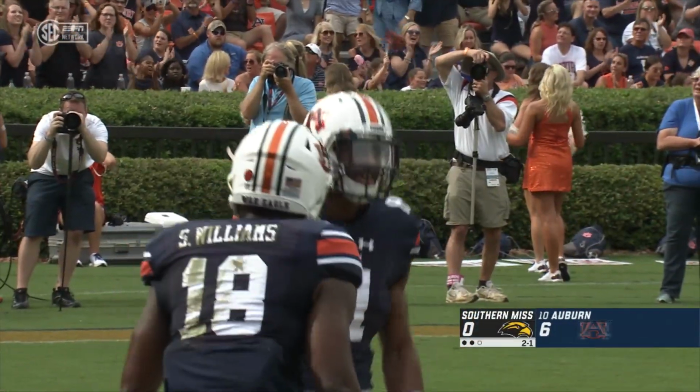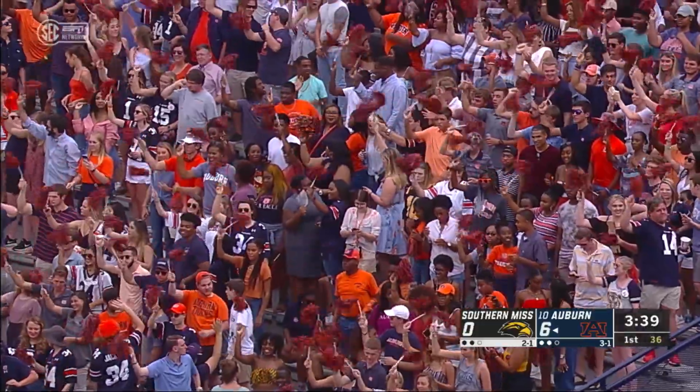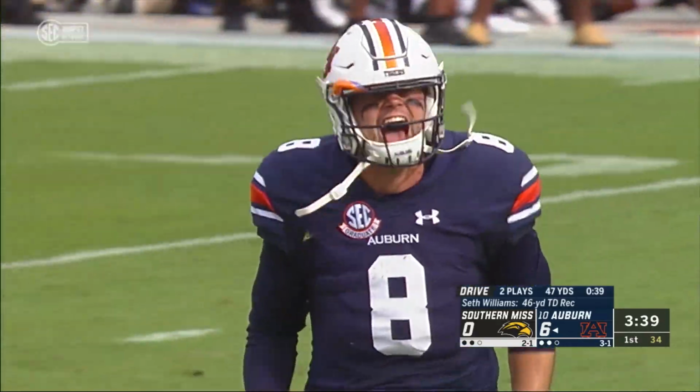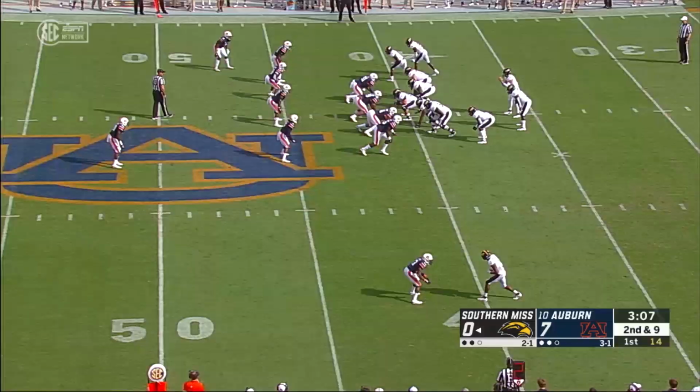Touchdown, Auburn! 46-yard touchdown pass. Stidham to Williams. Well, he made up for it and made the adjustment. He high-pointed the ball beautifully.